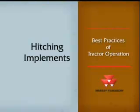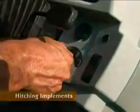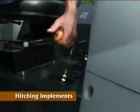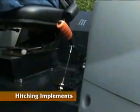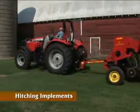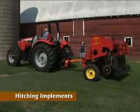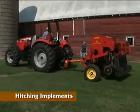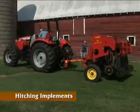When hitching to an implement, always position the tractor from the operator's seat. Before dismounting, shut off the engine and engage the tractor parking brake or park lock. If there is a helper assisting with hitching the implement, they should stay to the side of the tractor and not get in between the tractor and the implement until the tractor has come to a complete stop, with the engine shut off and the parking brake or park lock engaged.